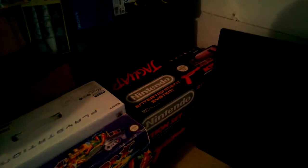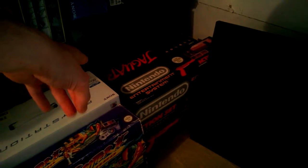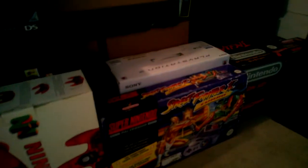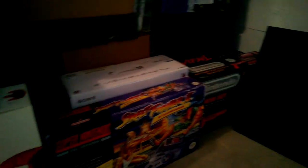So I've got all sorts in there, like an old Xbox, SNES, NES, Jaguar hiding at the back, all my 360 stuff. I've got a Gears of War Collector's Edition down there as well. And then I've got a TV, which is a HD monitor, so all I can plug in is a PS3 or an Xbox really, but I don't really play games up here. It's a bit warm.